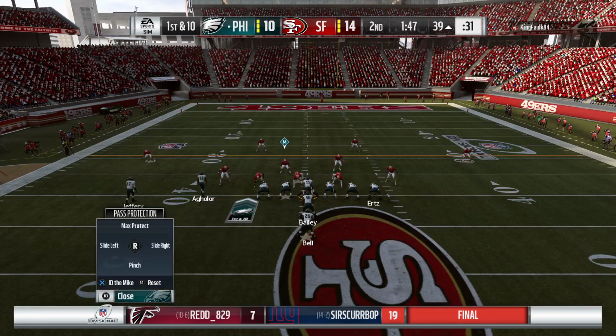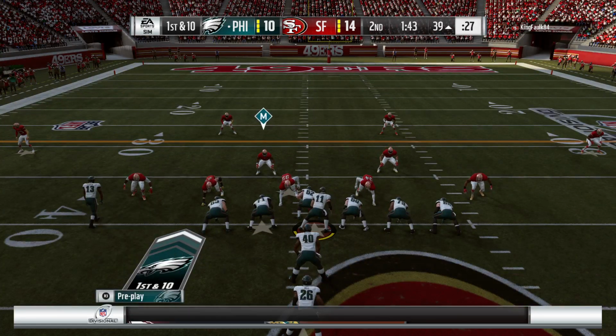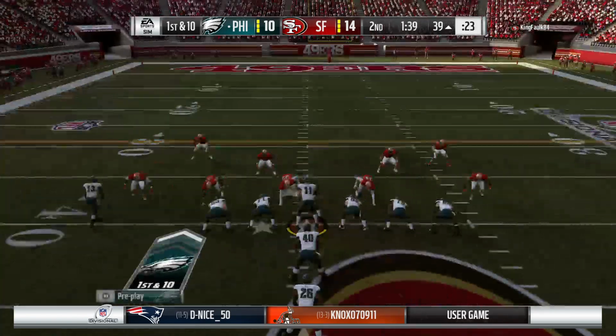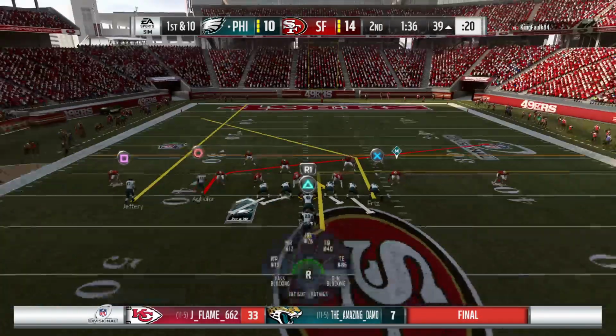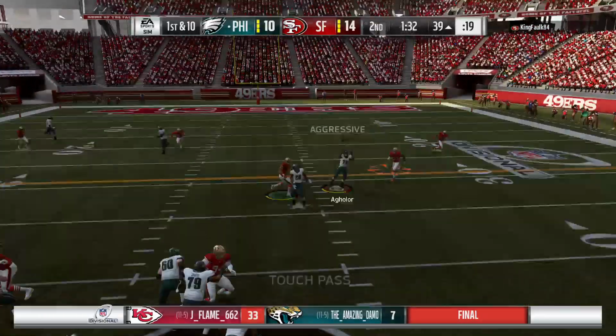Well, partner, what do you think? Might have been 4-down territory if they didn't pick it up, but yeah, it's a moot point now. I was curious, so if they didn't get it there, would they have gone for it? I guess we'll never know. Yeah, we didn't have to make that call, but I have a feeling both of us would have said, go for it. Wentz now on first down.